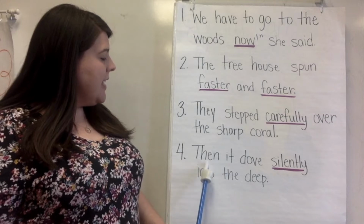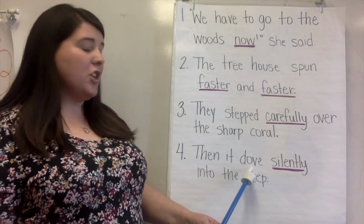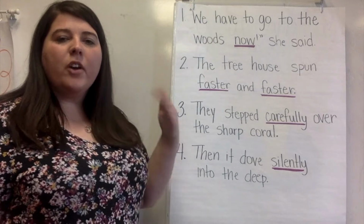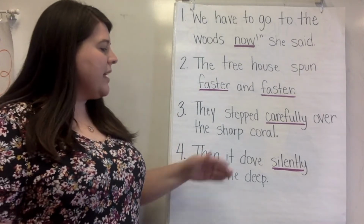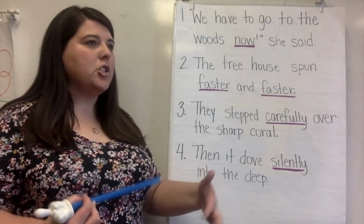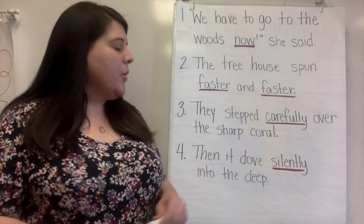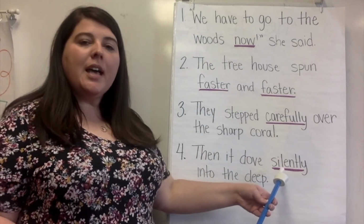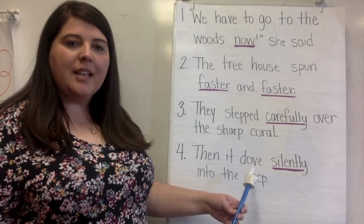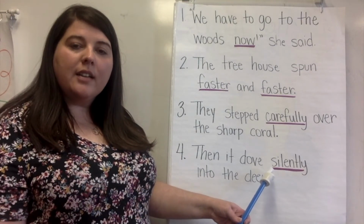Our last sentence says, "Then it dove silently into the deep." I see that the verb is dove, and the adverb tells me how it did that. It did it silently. That adverb really helped me when I was reading because in my mind I was thinking that mini sub was probably loud because I just know when I'm around boats you can usually hear their motors or they make noise as they're going through the water. But this helped me because I know that it wasn't making noise. It wasn't a loud mini sub, but it must have been silent as it dove down into the water.